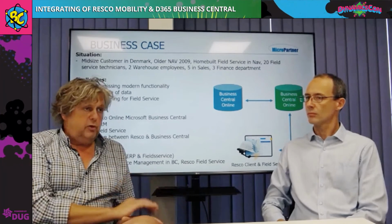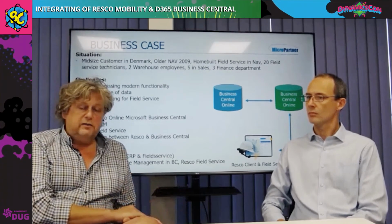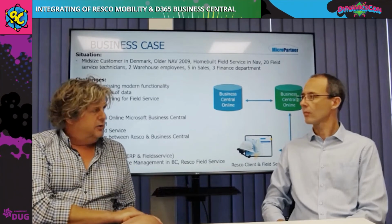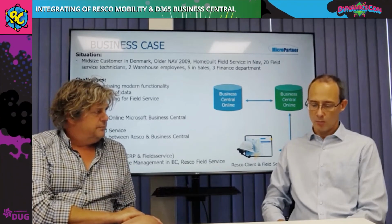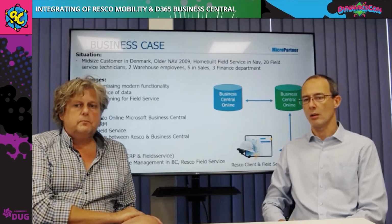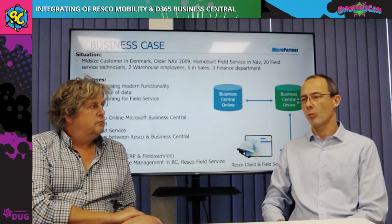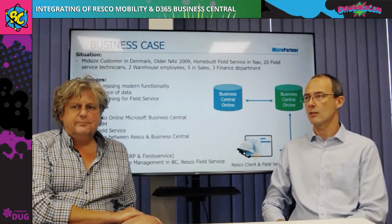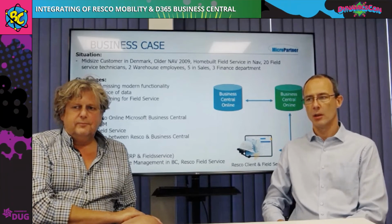So we had both solutions up in the cloud and connected this Resco solution to their mobile devices. Can you tell a little bit about integration? Yeah, because obviously Resco Cloud and Business Central are not the two products that I would mention when talking about a seamless integration. They exist in their own environments.